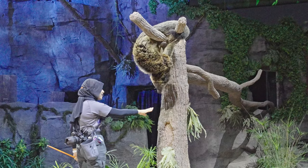Personally, I recommend watching for these three reasons. Number one, it's fantastic to see so many of the nocturnal animals in one sitting. After walking the whole walking trail and squinting into the dark, having the animals to just show up in front of you is really very welcoming.